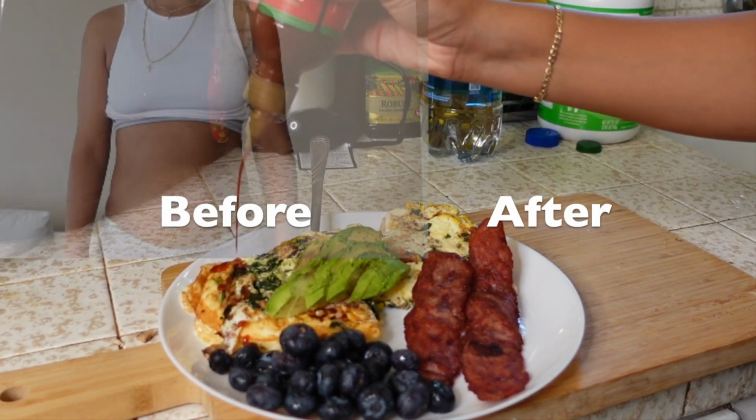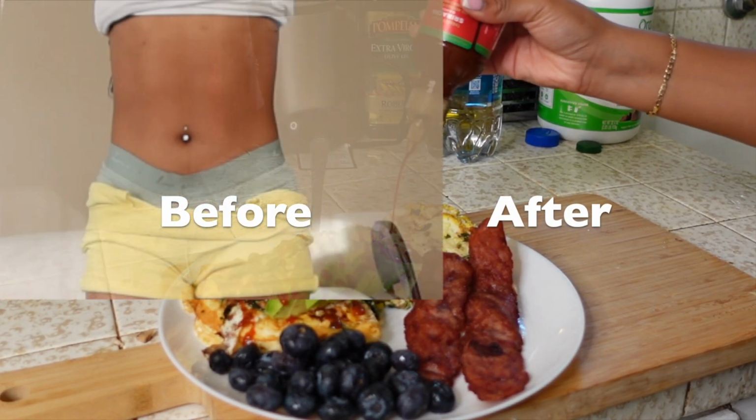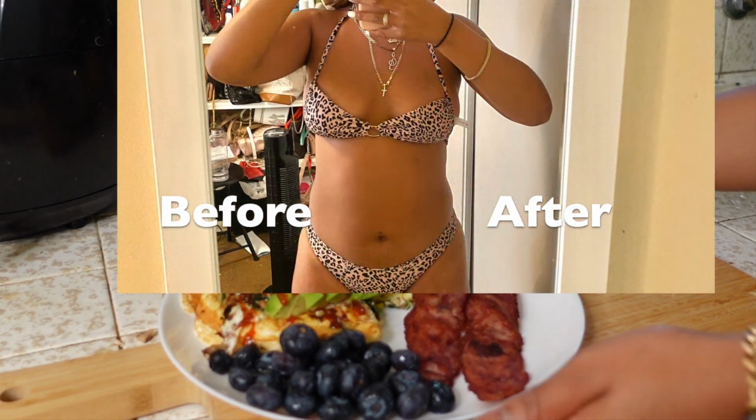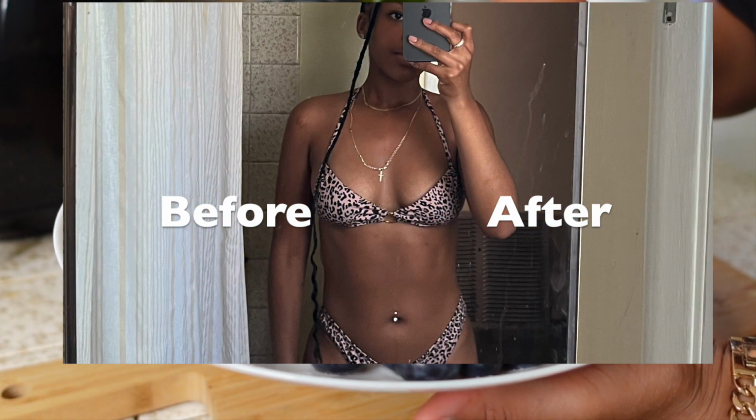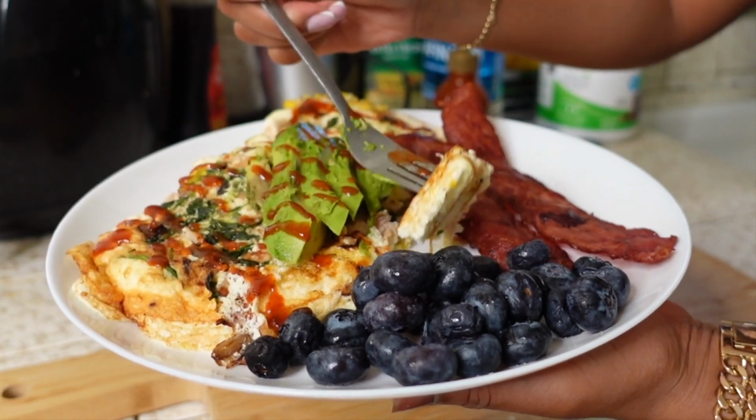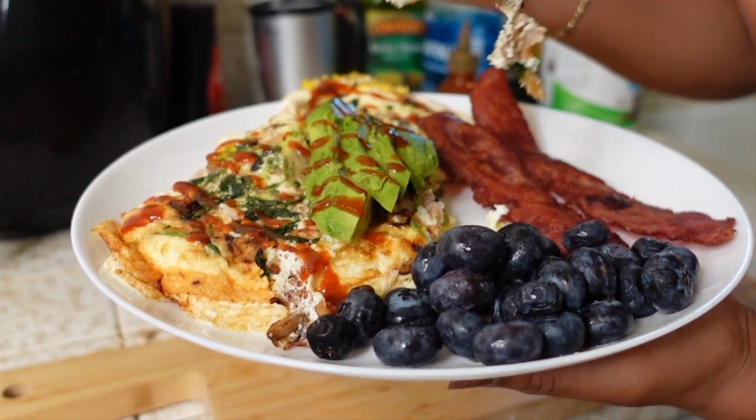That belly fat is one of the last and most stubborn to go, and this is one of the breakfasts that helped me really lower my belly fat percentage and get that waist down. One thing about me, I'm not eating it if it does not taste good. I don't care how healthy it is. I am not going to torture myself like that.